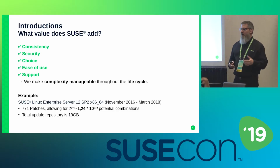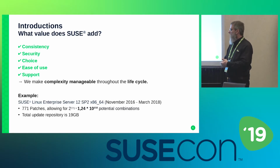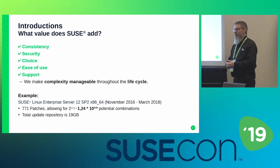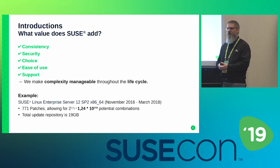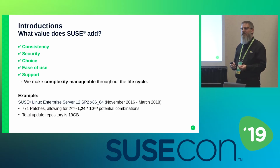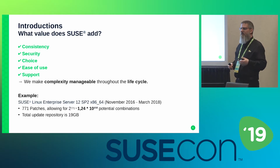To give you an example of how this looks in real life, for SUSE Linux Enterprise Server 12 SP2 on x86-64, which had a lifetime of roughly 1.5 years, there were a total of 771 patches that we supplied. If you look at the potential combinations of patches that you could install, and you could of course go deeper because a patch usually consists of a couple of things, you come up with a number with 232 zeros. So that's quite a lot of potential combinations that we support. And of course we manage that kind of complexity for you by resolving all the dependencies and making sure everything works together.